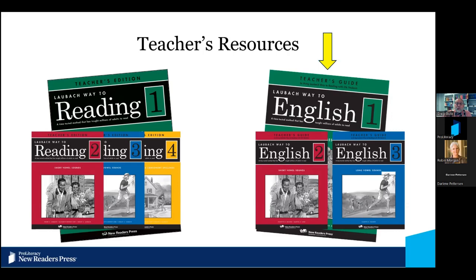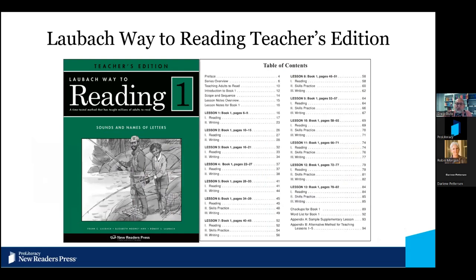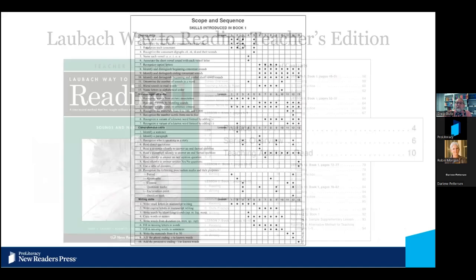I'm going to use level 1 just to give you a basic overview of both versions, the Laubach Way to Reading method and the Laubach Way to English method. The Laubach Way to Reading Teacher's Edition provides useful background information, techniques, and tips for teaching adults. So before they even start, as a preface at the very beginning, it's a great tutorial for the instructors, tutors.